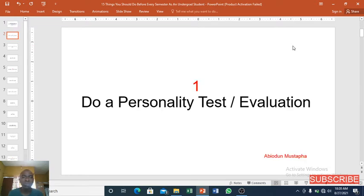Now, what's my number one? Number one is to do a personality test and a personality evaluation of yourself. There are various sites where you could do this. If you have done one before, you could also measure your improvement, or places you need to work on. So you can do a personality test or a personality evaluation.